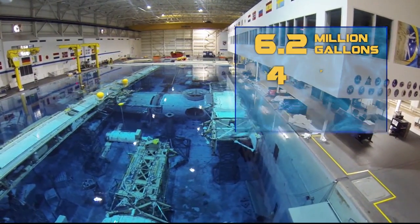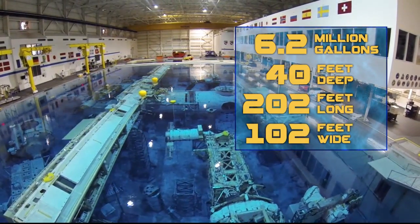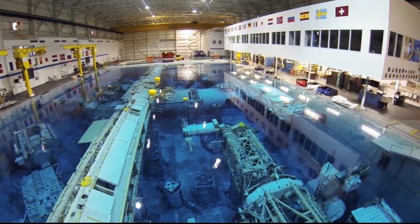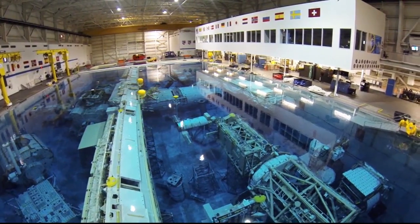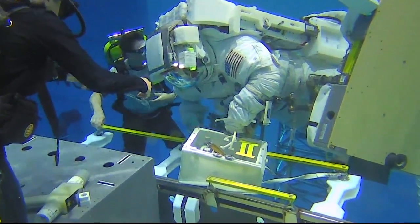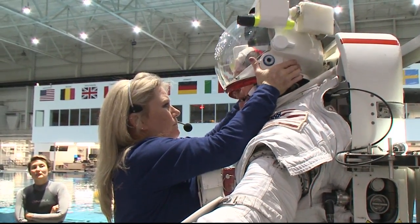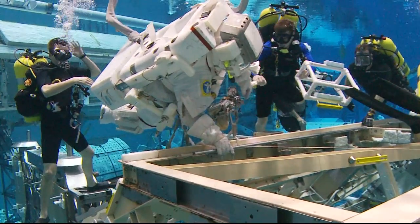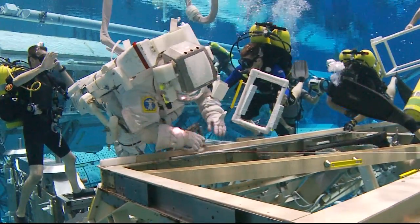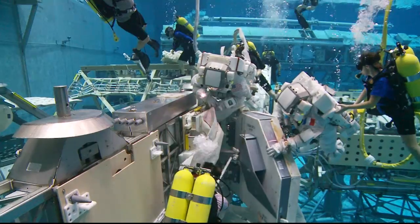The NBL is 40 feet deep, 202 feet in length, and 102 feet in width. A lot of room to have a full-scale working model of the ISS, which we need for practicing our EVA maneuvers and assigned tasks. We get suited up and weighted so that we're neutrally buoyant in the water, so we don't sink to the bottom and we don't float to the surface. It's a great way to simulate the microgravity we'll be experiencing.